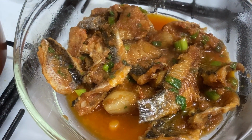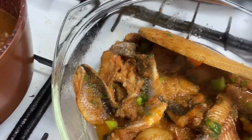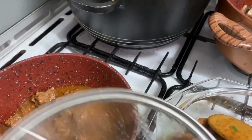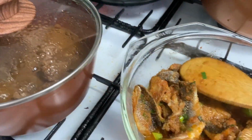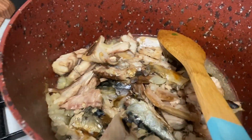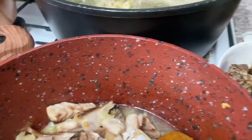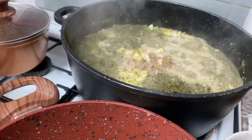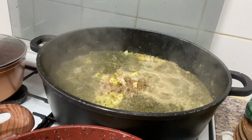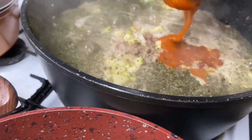Thank you very much. Now we are going to pondu, to Kizaka. Let's leave it over. Now we are going to Kizaka. I didn't touch the Kizaka, I didn't mix it. I just put it like that.